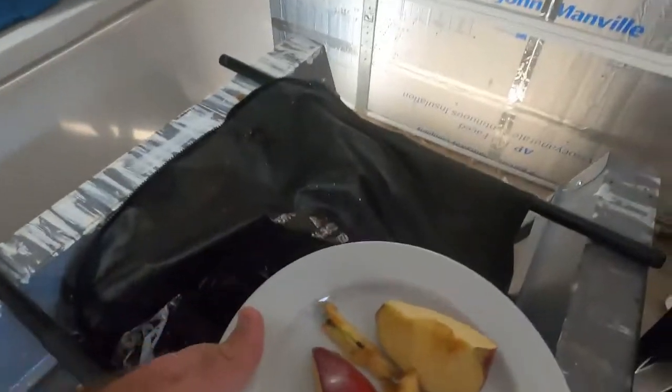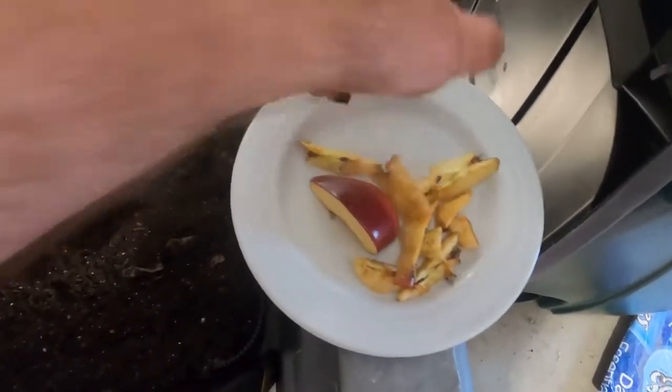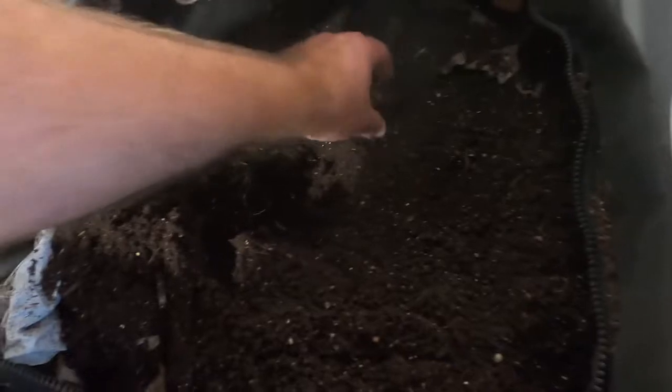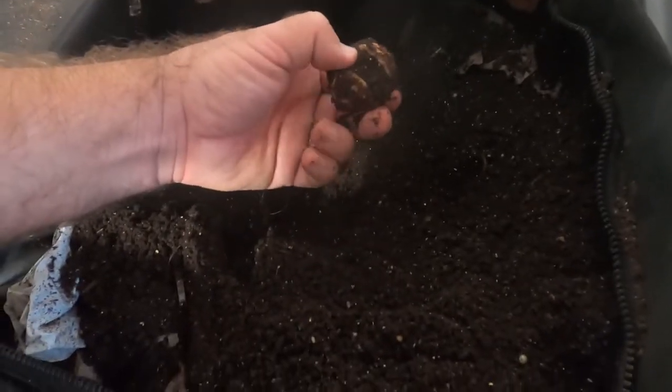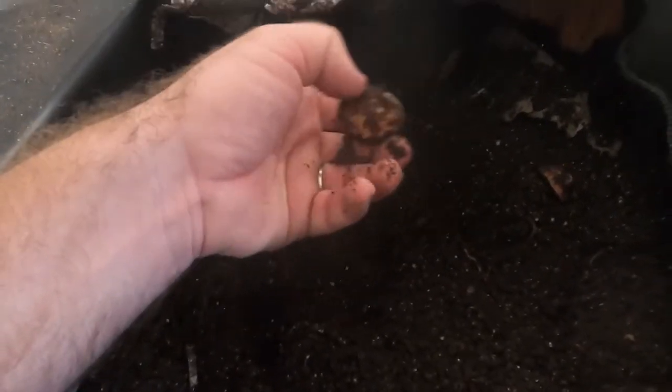All right, we'll start with some apples, a few that were dropped on the floor because, you know, kids are clumsy. And I'm gonna put them in there. I know they're gonna like them, so I'm not too concerned. Put the rest of this in there. And I will cover that up. That is a, what do you call it? An avocado pit.